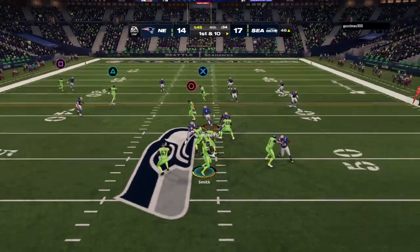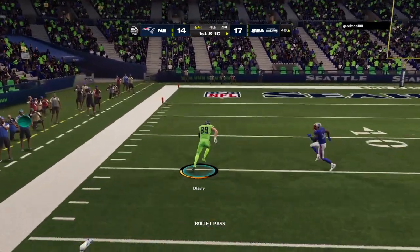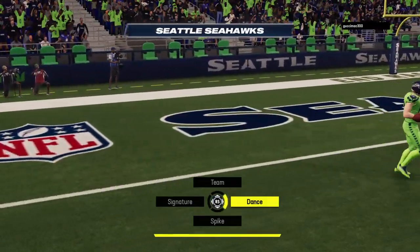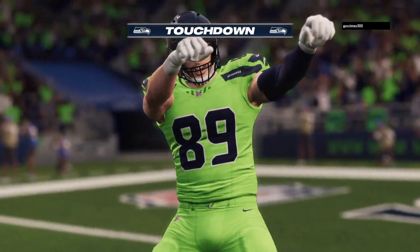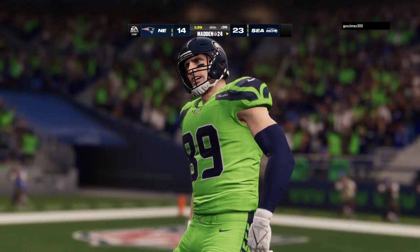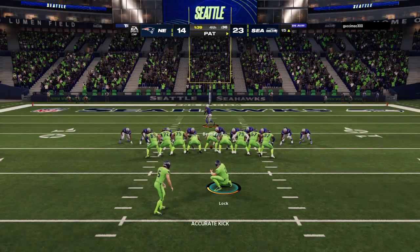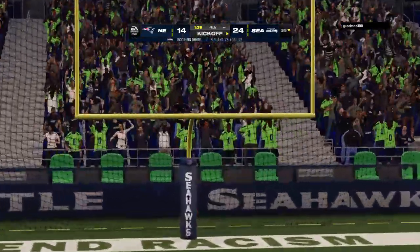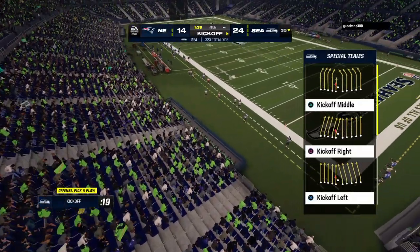Throwing now, Smith. That's complete to Disley, the tight end, and all the way in, touchdown Seattle. Will Disley, 46 yards, and the Seahawks will add to their fourth quarter lead. Extra point up and through by Myers, and his guys will take a 10-point lead.